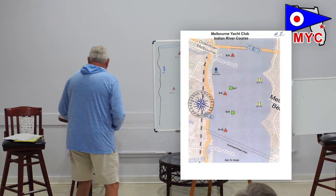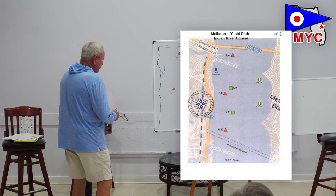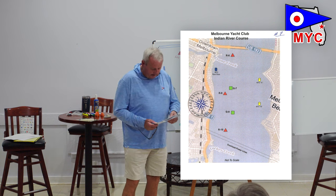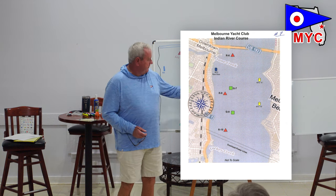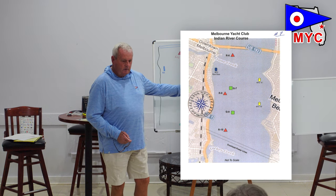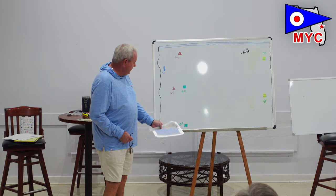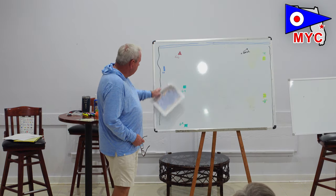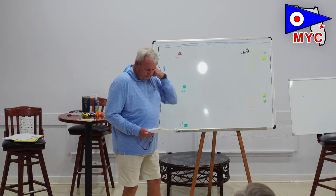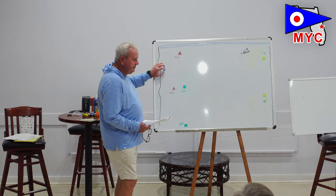What Arthur has done is a great job, and not much has changed. This is the course of the river. We've got red 6, green 7, and green 9, which are all marks of our course, and of course yellow A and yellow B, which are race marks too. I never use this mark because it's shallow over here.